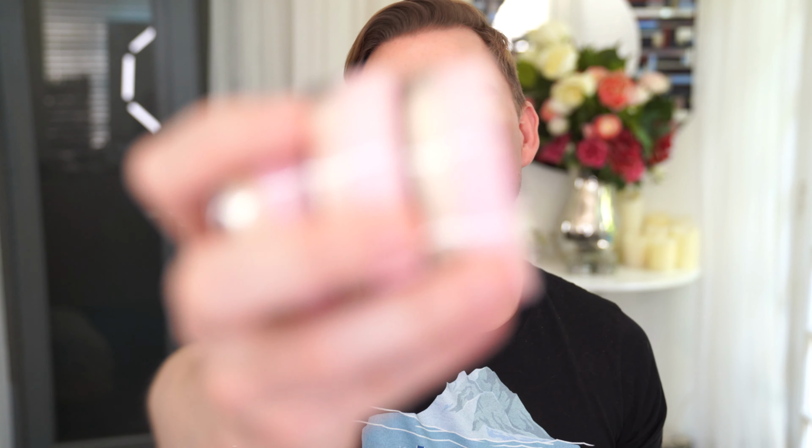Hey everyone, okay, so Kylie Cosmetics review, haul, however you want to speak about it. So let's make a start. First off, we've got the loose powders from Kylie Cosmetics. Now, I got yellow, soft pink, and translucent.